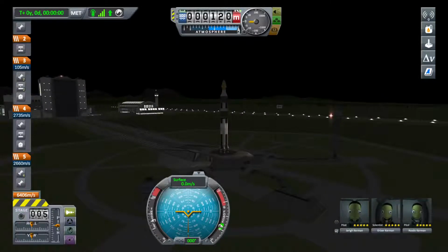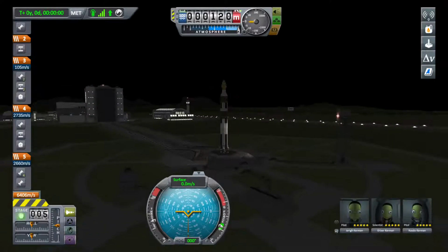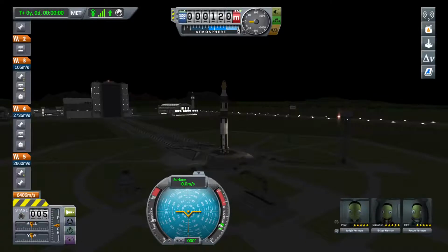I got 2 pilots and a scientist. The pilot and the scientist will be going to the Mun, and they will probably never see the surface of the Earth again, or the Kerbin again, because they're going to be staffing the ship known as the Duodecimus, which is one of my magnum opuses. If it works, it might not. It has enough space to carry 5 separate landers, so that should be interesting. We'll see how that works out.